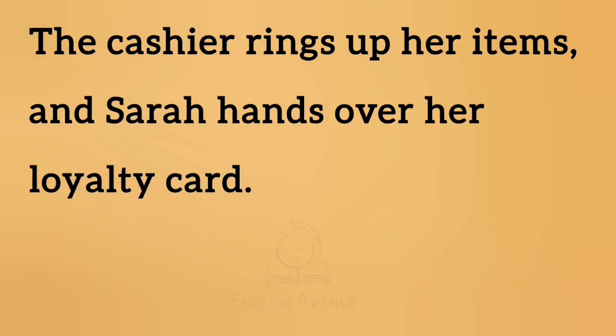The cashier rings up her items, and Sarah hands over her loyalty card.